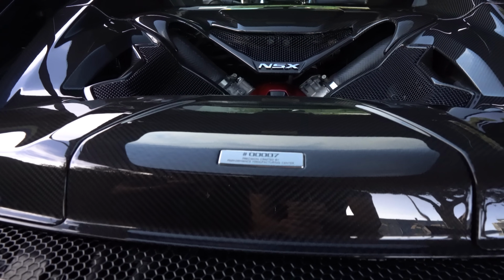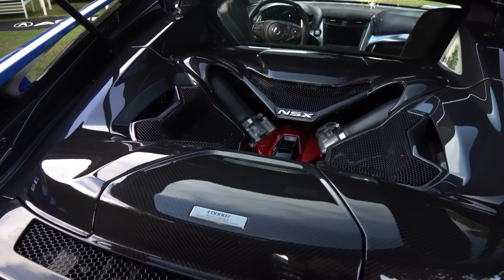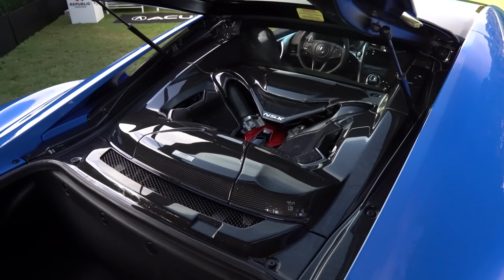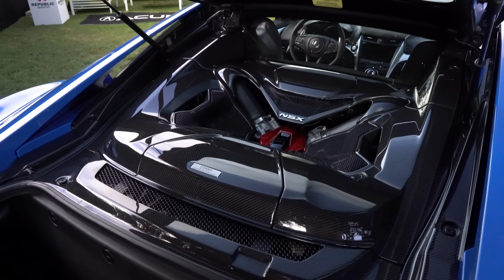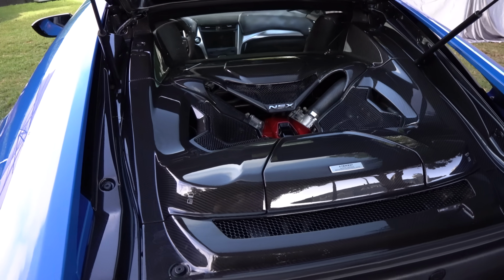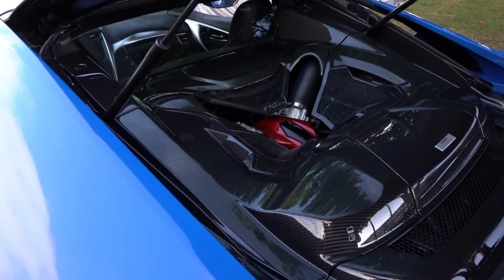And with this Type S, you're getting more. It's a 3.5 liter twin turbo V6 with the electric motors, of course, now pumping out 600 horsepower, 492 pound-feet of torque. That is up from 578 horsepower. You got the super handling all-wheel drive. It utilizes a dry sump oil system.